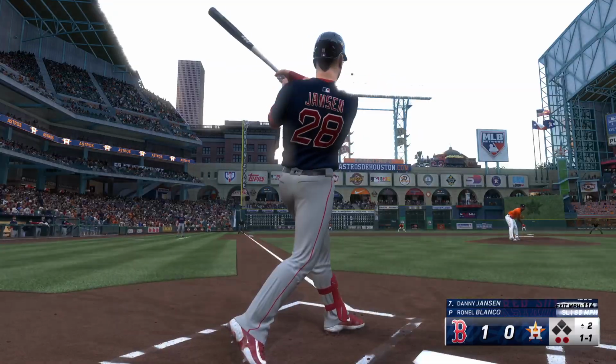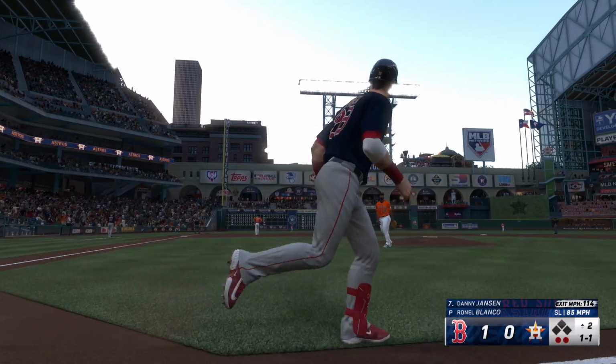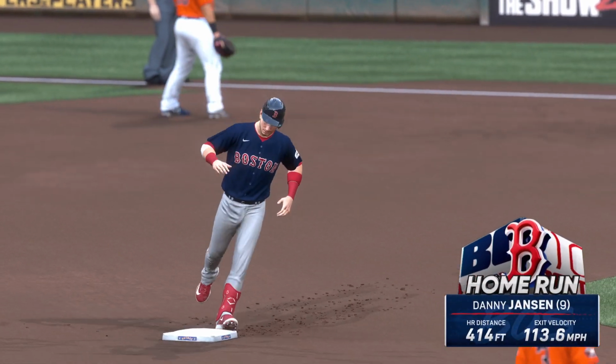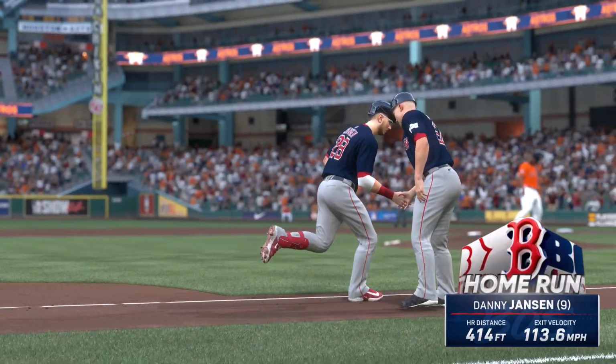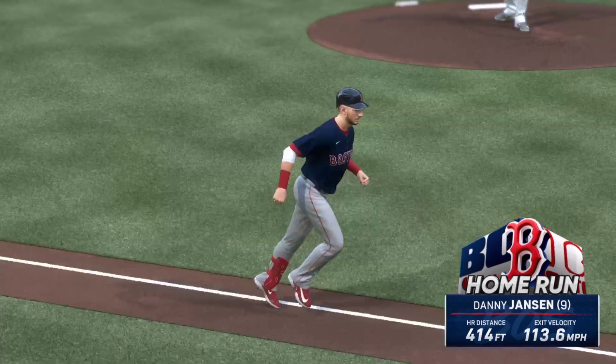So we'll see how long he... Oh, now this is blasted. Way back there. On its way. Gone. That'll fire up the dugout. His 9th homer of the year. It's 2-0. He absolutely feasts on right-handed pitching and devours that one for a homer.